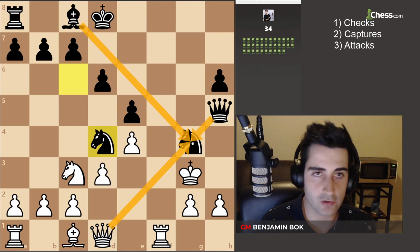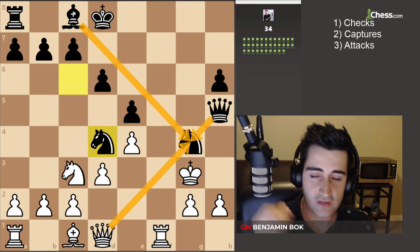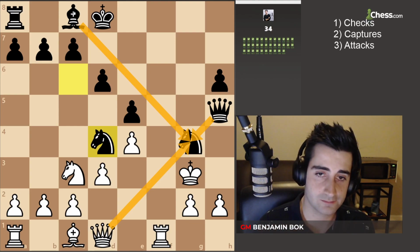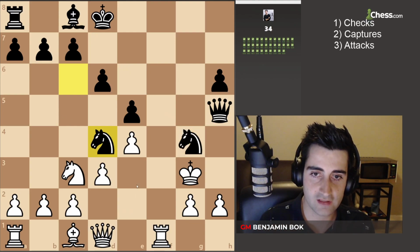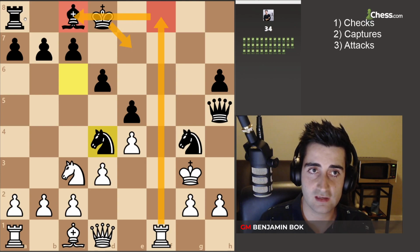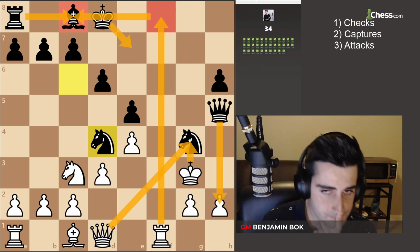But we see the problem, right? The problem is that it's defended by the queen and the bishop. So then you start thinking, is there a way I can solve that problem? And if you start thinking like that, then the move rook f8 comes to mind immediately. Black can go king e7, we can take here, and black can recapture, but then we take this knight here. If black takes here, we take on g4.